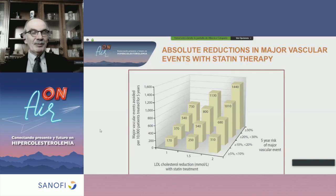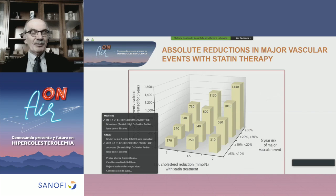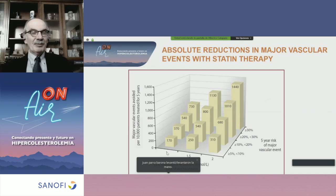And finally, another final point is related to the fact that depending on the reduction of LDL, you get a larger benefit. This is the number of events avoided per 10,000 treated patients. When you have a low risk, you get 1 millimole reduction, 170 events spared, which means essentially a number needed to treat above 75. Under the same circumstances, if you reduce largely LDL cholesterol, 2 millimoles, and in a very high-risk population, the number of events prevented is 1,440, which means about 7 as the number needed to treat. You see the disparity that may be linked to the type of intervention, but also to the risk. And this is an interconnection that always occurs.